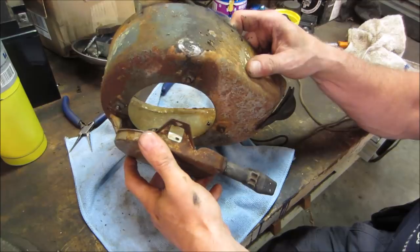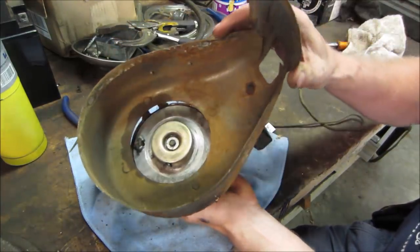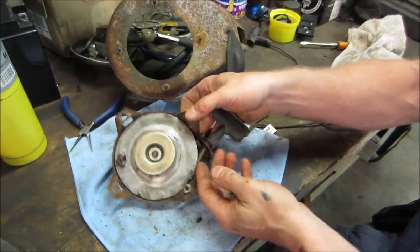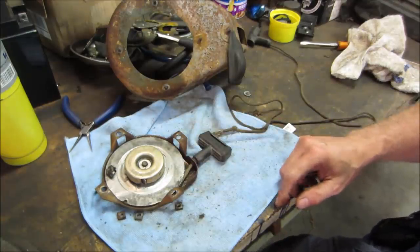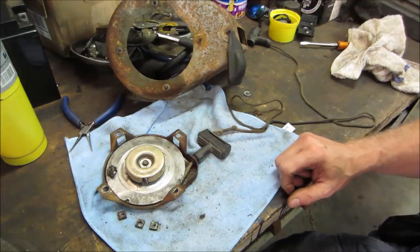Let's go see what we get. That's probably why it's broke too. Yeah, it's not gonna hit anything. But let's go see if that will fit in the cup that's on there. Yeah, we got something, a mismatch of parts here. Didn't think that was factory doing that.